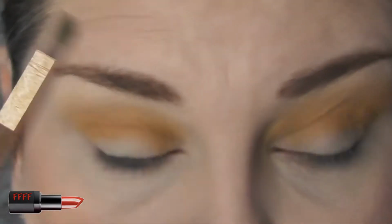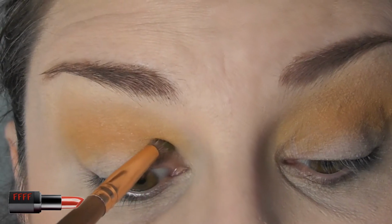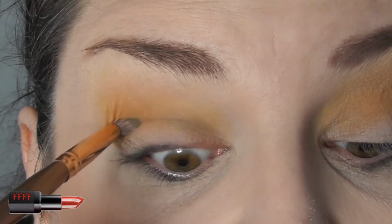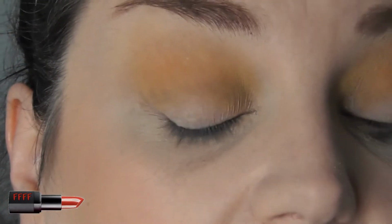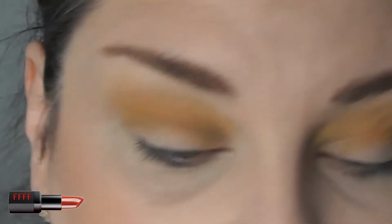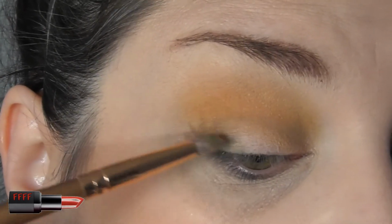Okay, so again, put the colour on, tap off. And what I'm going to do this time, I'm actually going to gently draw just one line, a bit of a guideline really through my crease, see that? Then I'm going to pick up a wee bit more, and I'm going to basically colour in a little triangle at the corner here.